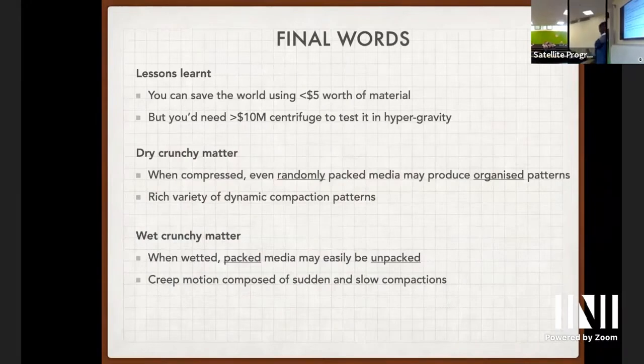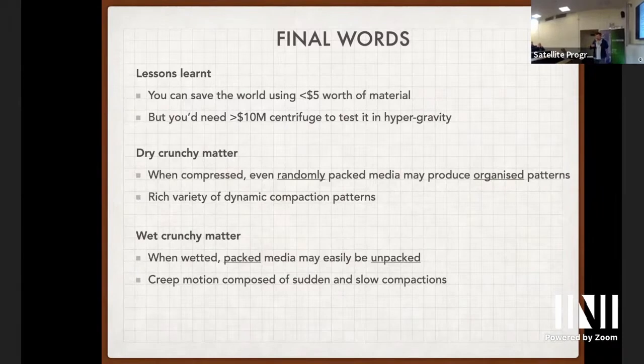So, final words. You can save the world using $5 worth of material, but you need the $10 million centrifuge and to test it in hypergravity. When compressed, even though they are randomly packed, the media, because they crush, create these organized patterns, like these oscillatory patterns. There are many other compaction patterns. And when you wet it, you can easily unpack the packed media, so don't forget that. You live in a very theoretical world, but this is the practice, and that happens, and that produces this crypt quake collapse. So that's all I have to say. Thanks for the question in the middle. Please continue.